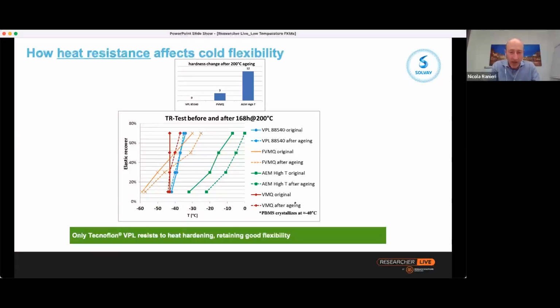But also, again, the fluorosilicon that should work still at 200. We see some sign of degradation because the dotted line is also moved to warmer temperature. We need higher temperature to recover elasticity. So question mark about applying this elastomer close to its nominal TG.